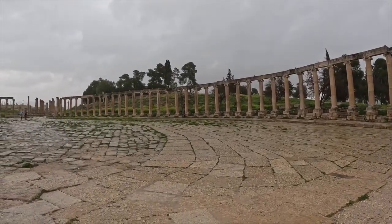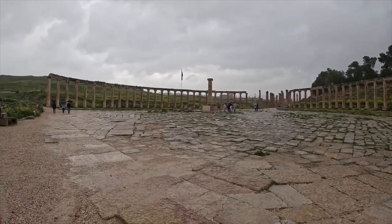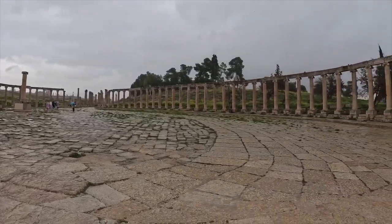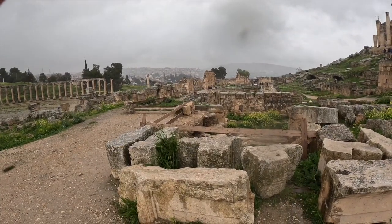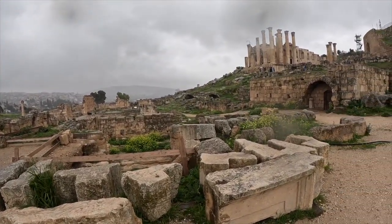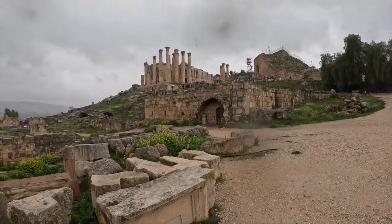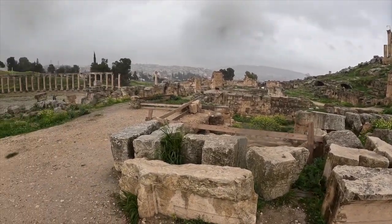This was the forum area where they did meetings. I'm sure there were all kinds of shops here. People selling wares every day would be my guess based on what I know. Look at those columns. Awesome. Anyone that knows me well knows I'm fascinated with Roman rock, whether it's still standing or has fallen. And here we have more Roman stone.